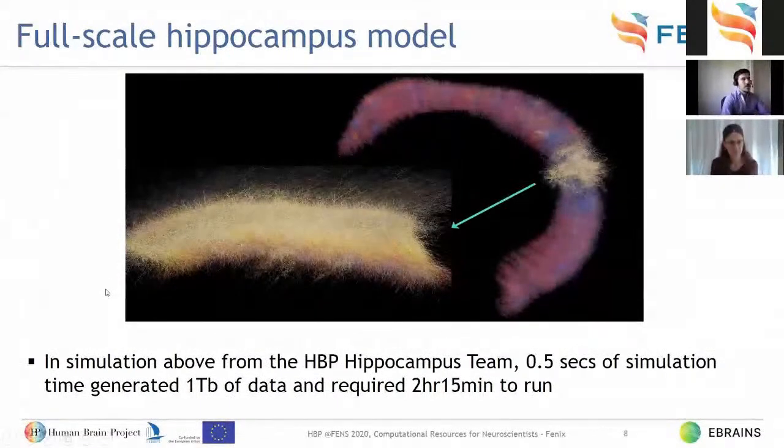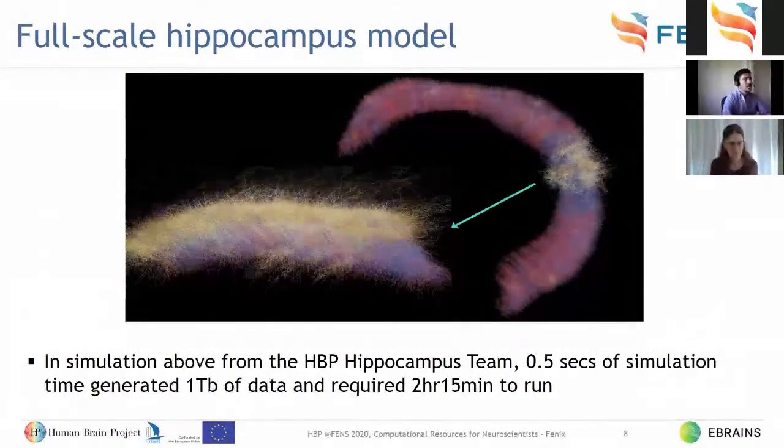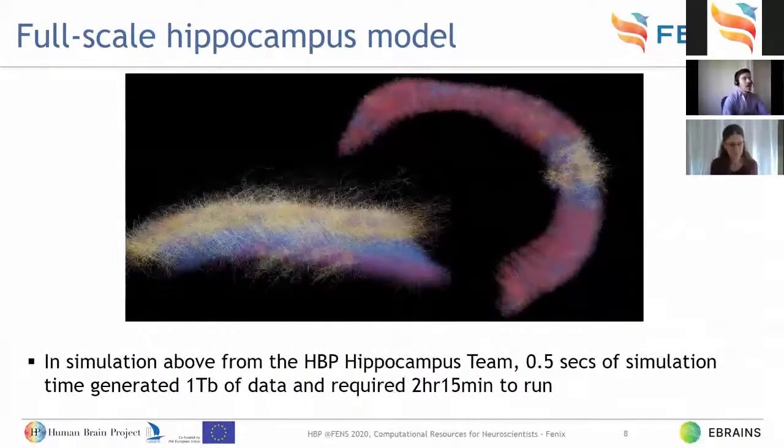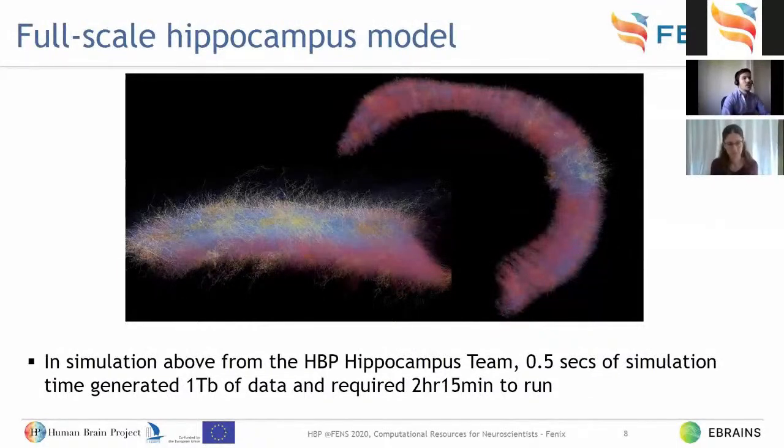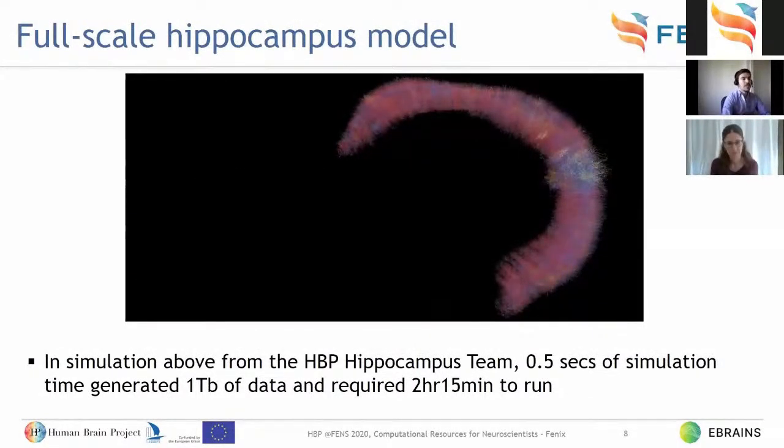right, we have the hippocampus, and on the left, we have the detailed CA1 region. And looking at this model here, this is actually simulating 0.5 seconds of simulation time. However, for 0.5 seconds of simulation time, this actually generates 1 terabyte of data. Again, to put this into context, on the laptop that I'm speaking to you now, I have 500 gigabytes of data, meaning that for 0.5 seconds of simulation time, it generates 4 times the amount of data storage or the data that I'm able to store on my laptop.